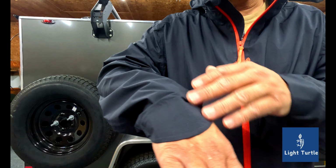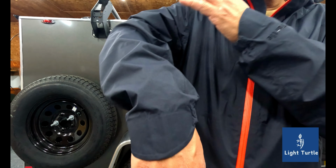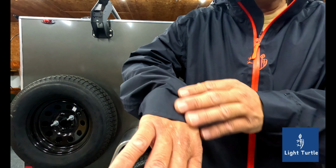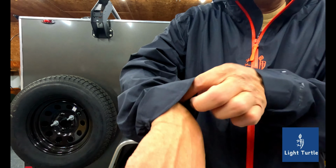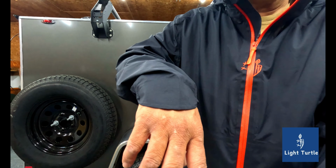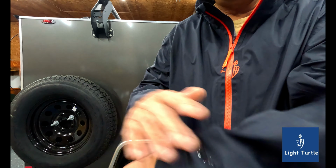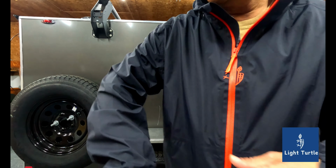Now, another cool feature on this jacket is this little section here. When water runs down your arm, it doesn't get underneath the jacket. It just flows down your arm and flows the water away, and that is a really cool feature.